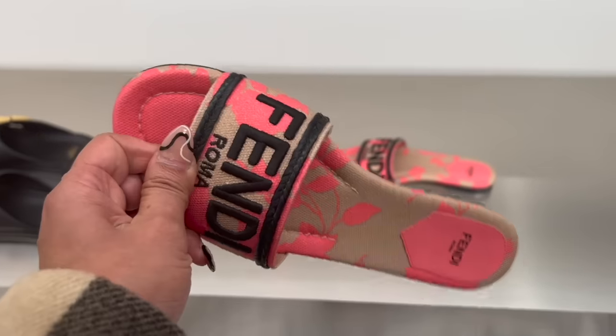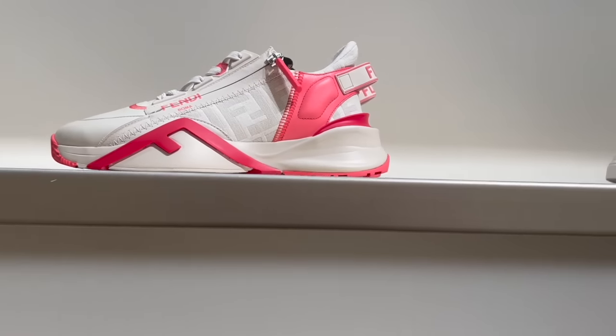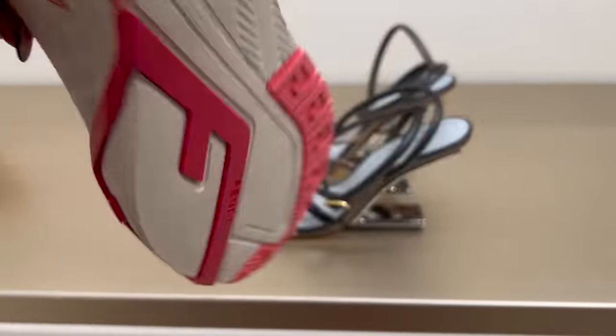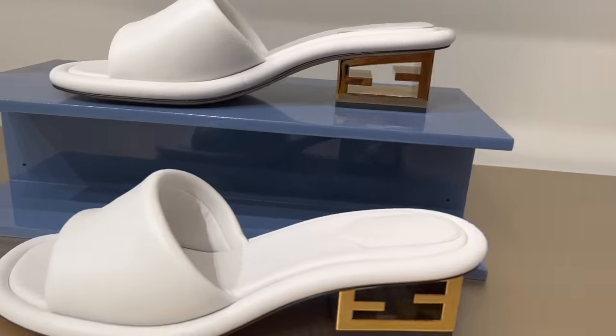Not my favourite colourway, but I do like the black trim. They always do tend to have old season Fendi First and Fendi Flow. This is the Fendi Flow with the pink and white. What do we think? They have the seasonal Fendi First pointy toe version slingbacks. I mean, I am kind of keeping my eye on the black leather this year. What do we think?